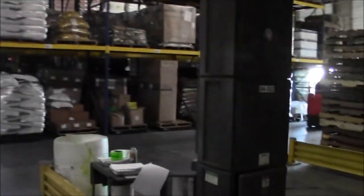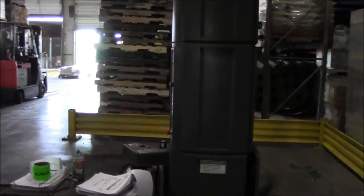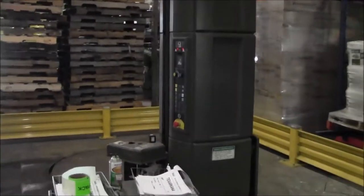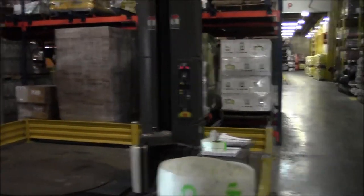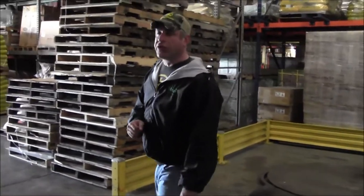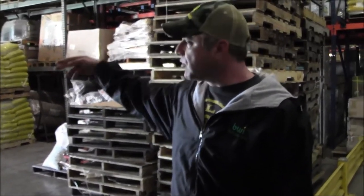This right here is our second staging area, loading area. We just put this wrap machine here probably about a year ago. This is the area we call the North Dock. This is where we take a lot of our city sales orders. As a matter of fact, where we take all of our city sales orders. So city sales will call out the orders. The guys will park their forklifts here, go grab the order, and pick the order in timely fashion.